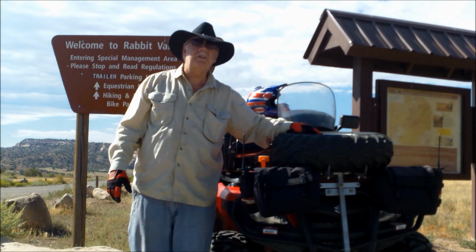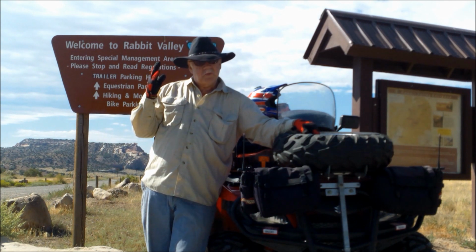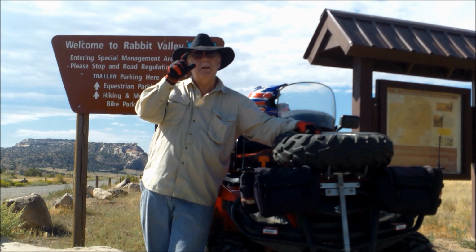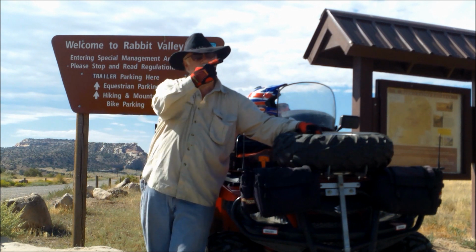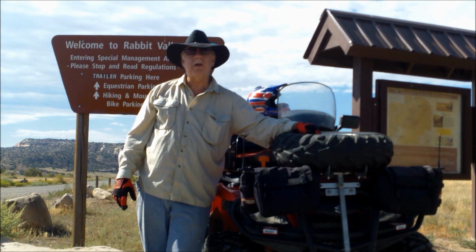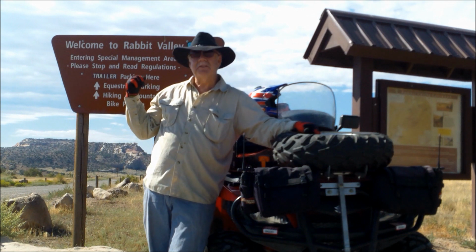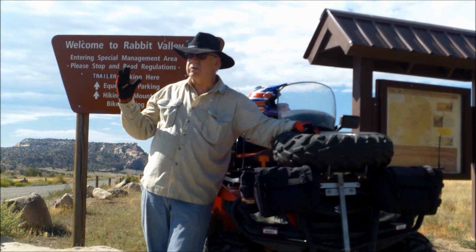Hey, I want to just inform you, I'm at the Colorado-Utah border. Well, pretty close, but right behind that camera is the interstate, and just 2 miles to the west of here is the Colorado-Utah border. I'm not quite there yet, but this is Rabbit Valley. This is a real good area for locals to come out and ride. It's a real nice area to ride.